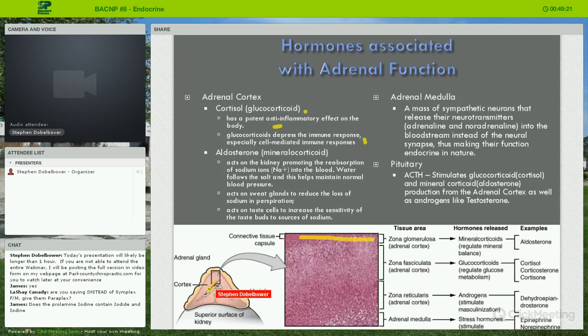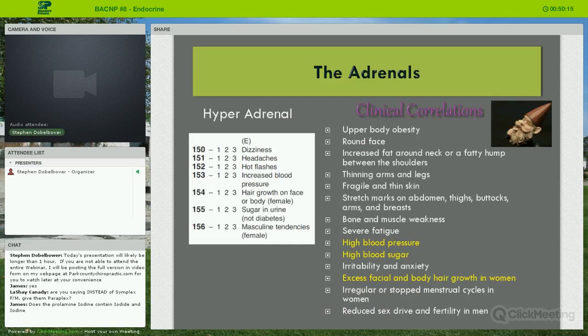And the internal compartment of the adrenal gland, the medulla, right there, that's really a mass of sympathetic neurons. And the difference being is those sympathetic neurons, instead of being kind of part of the nervous system per se, their neurotransmitter gets dumped into the bloodstream. So this is the endocrine function of the adrenal glands that relates to the nervous system. And of course, the pituitary is what stimulates the adrenals and the production of aldosterone through ACTH. So right away we know if we've got hyperadrenal function, we're going to have more cortisol, we're going to have more aldosterone, and we may also have more adrenaline or epinephrine. And the opposite is true if it's lower.